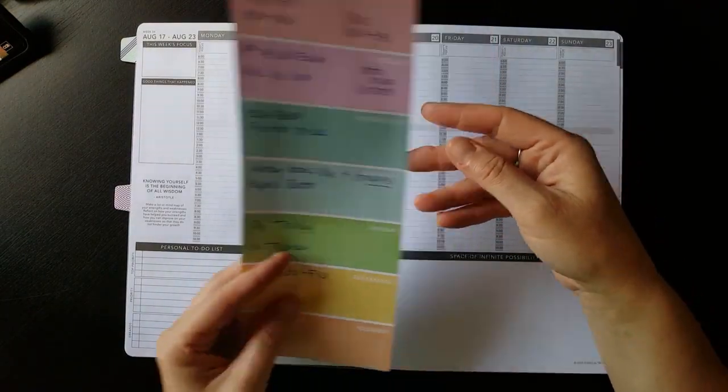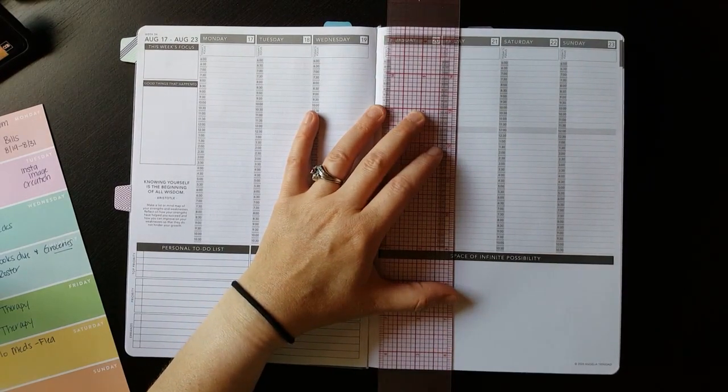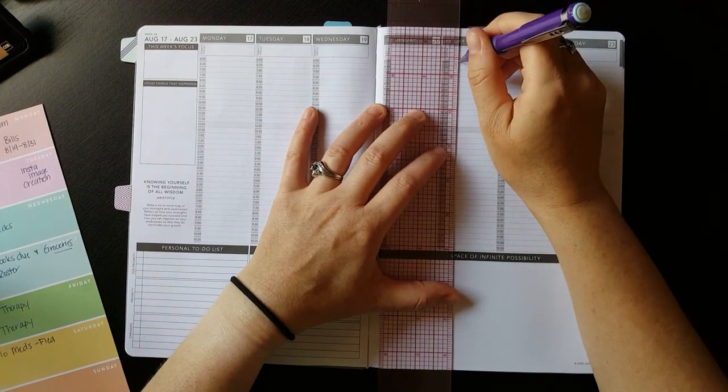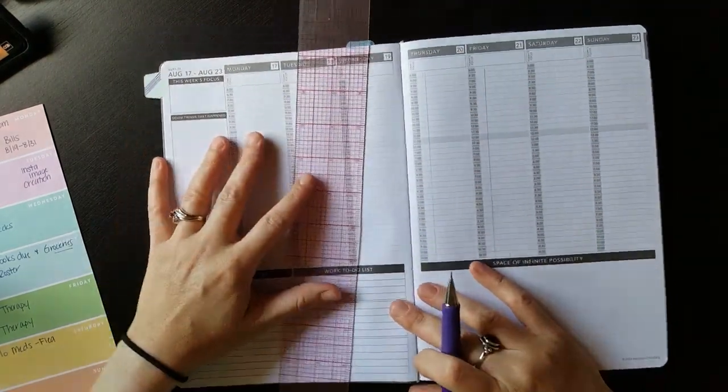And for now, this works for me. I don't know how well it will work once school starts at the beginning of September, but for now, it's working. And that brings me to what I want to talk about today: making your planner work for you.